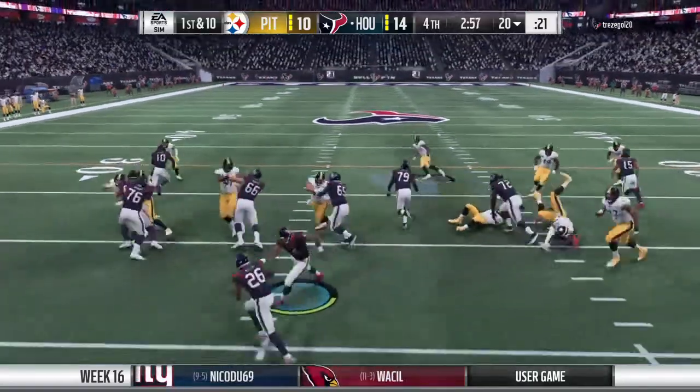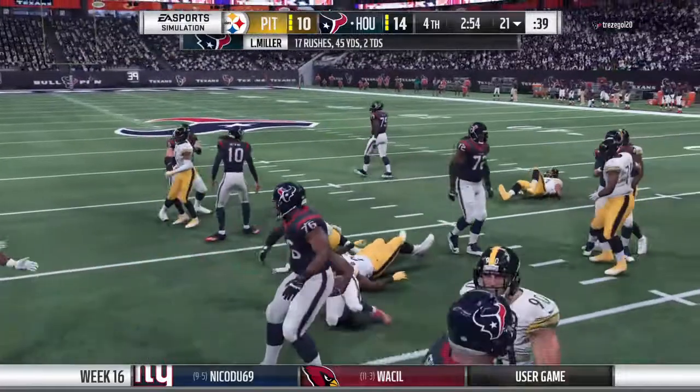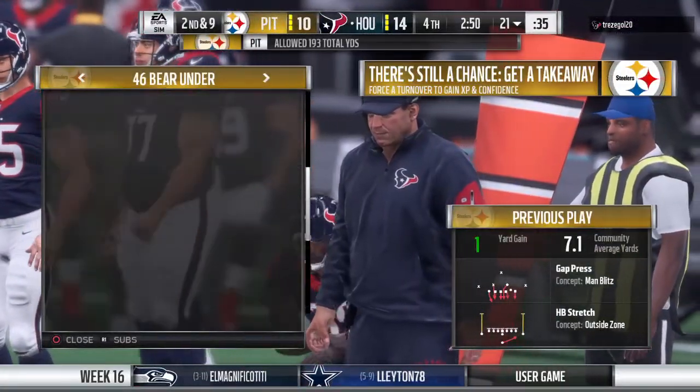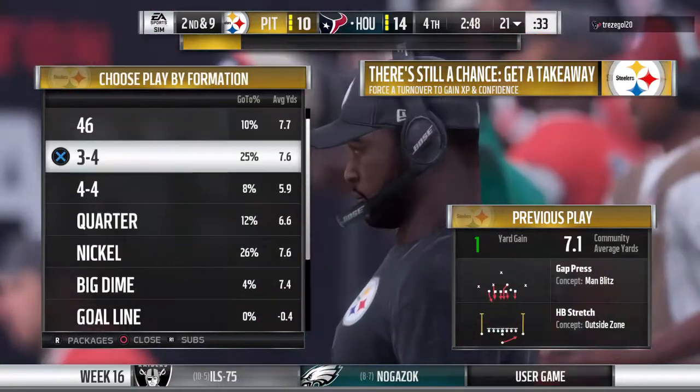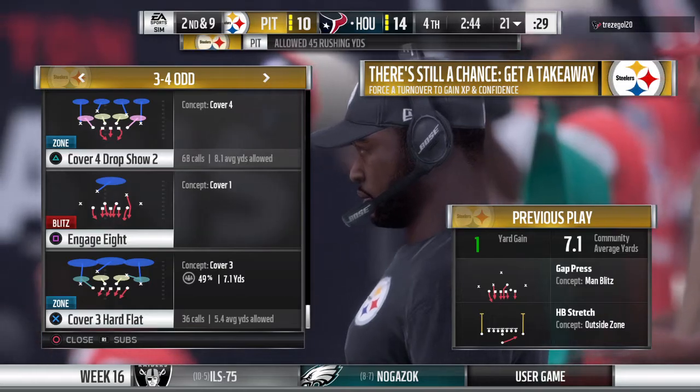I think pressure is always the first way to go. You love pressure. I love it. Let's see if they dial it up this drive. Fights forward for only about a yard up to the 21. You know, I was going to ask you if maybe they should surprise and pass the ball, but where they're at on the field, I think keep it on the ground, right?